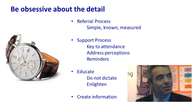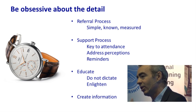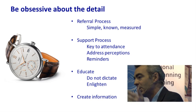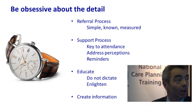And we measured absolutely everything on the referrals. I said earlier, you'll get a few practices that really go for it, and you'll get some that don't. And you have to use that information to build the case for those who aren't.